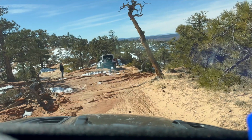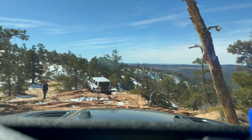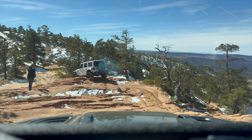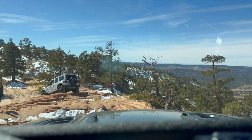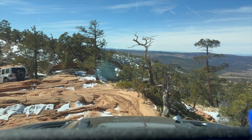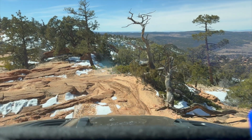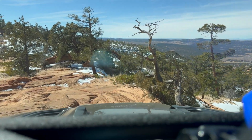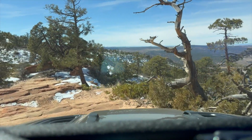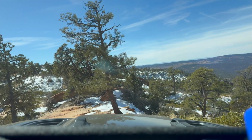So we got to the top and, driving along the spine with the beautiful views, we heard the trail leader tell us that there was an obstacle coming up that was extremely steep and covered with snow on the slip rock. Corinne and I decided that was probably not something we wanted to try to do today, especially with the Jeep being as heavy as it is and knowing how it reacts with the snow and the slip rock. So I did not want to be in a position where I was sliding down an obstacle.